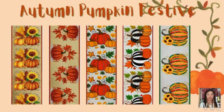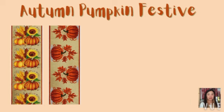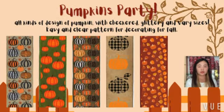The Autumn Pumpkin Festive Collection celebrates the harvest season with beautiful pumpkins and sunflowers, adding brightness and charm to any autumn decorations. Then we have Pumpkin Parties, a lively mix of glittery, checkered, and various-sized pumpkin designs, perfect for creating a clear and bold statement in your seasonal decoration.